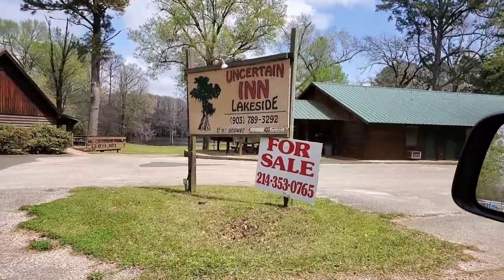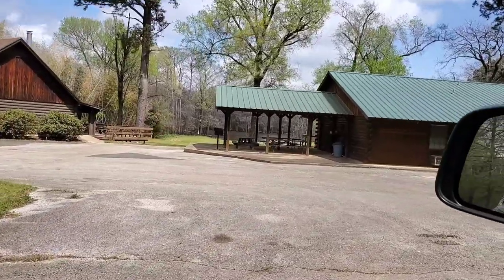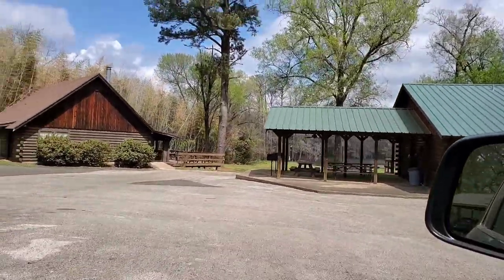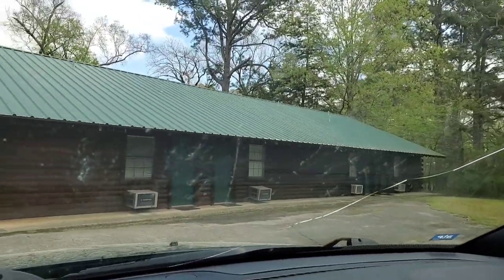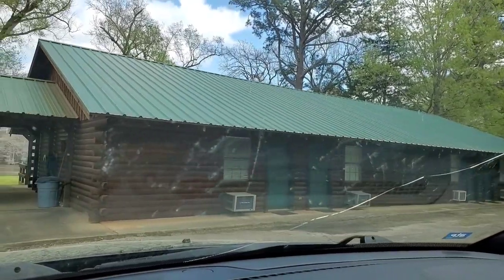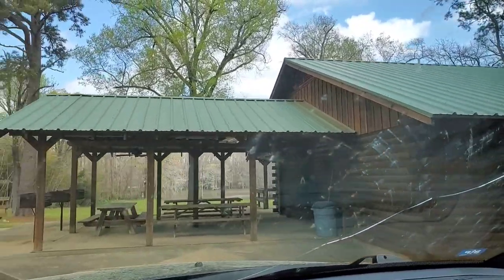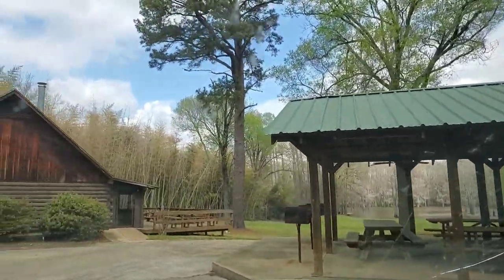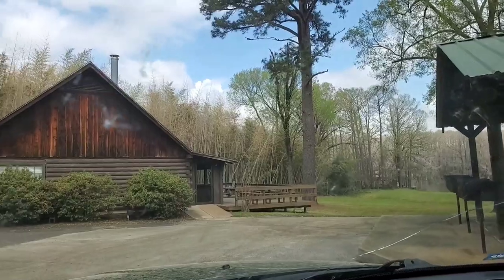The Uncertain Inn's for sale. Got four rooms. That's pretty cool. It's a majestic looking backdrop. That's too cool. This place is kept up really well. Looks like this is probably a restaurant on this side at one time, right? Yeah. Restaurant or maybe. Beautiful view.